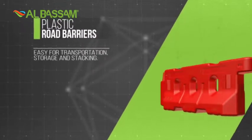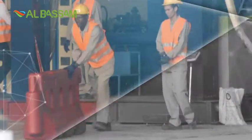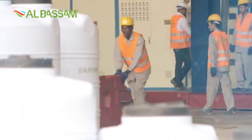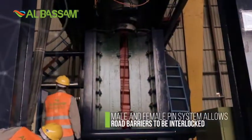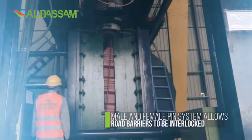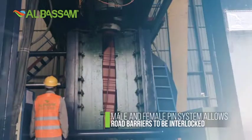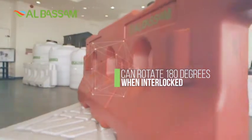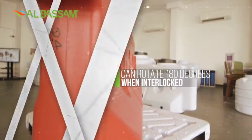Easy for transportation, storage, and stacking. One person can easily move an empty barrier into position. The simple molded male-female pin system allows road barriers to be interlocked for extra stability. The road barriers can rotate to 180 degrees when interlocked.